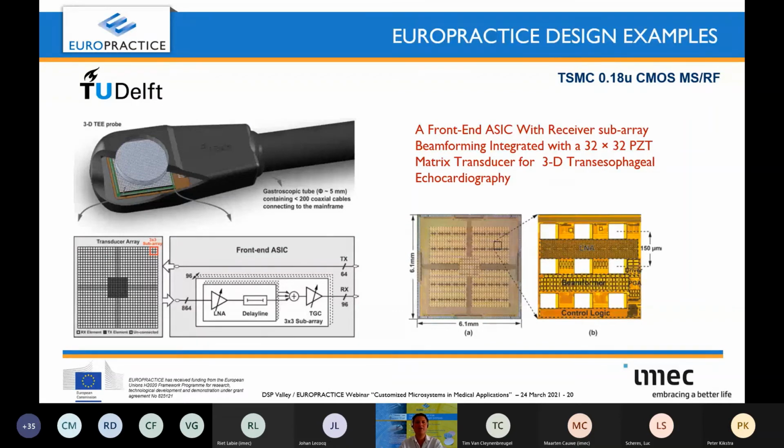Then a few design examples before I give the floor to the use case speakers. I said that many people can still use the older technologies. So here you have an example of TSMC 180 nanometer, a mixed signal RF. This is a design example of the Technical University of Delft, where they have integrated a front-end ASIC with a subarray beamforming. It's a 33 by 33 PZT matrix transducer, and they use it to bring the gastroscopic tube into the esophagus. By doing that, you can bring the device quite close to the heart. So it's in the tube in your esophagus, and therefore you can do very good ECG monitoring. That is a really nice project that was done together with the Erasmus Medical Center and ODelft Ultrasound, an SME in Delft in the Netherlands.